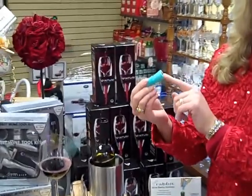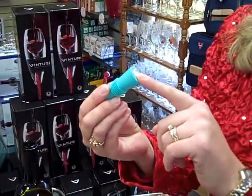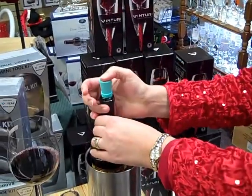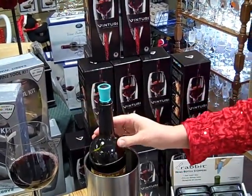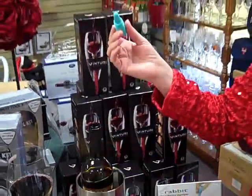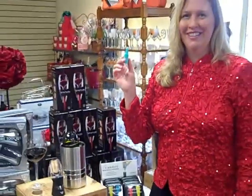Another one of my favorite things is the rabbit bottle stopper, made out of rubber and stainless steel. Just push it in. And one of my very favorite things about the rabbit bottle stopper is just a simple twist, and it's off. A couple of my favorite things.